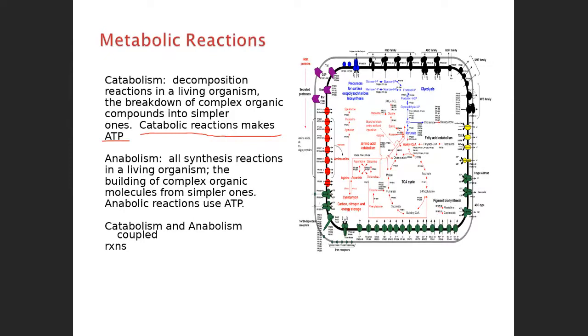Anabolic reactions are very important also. Right? Anabolic reactions take small molecules and make bigger ones, right? So they take a bunch of glucose and make glycogen. We store glycogen. And in the process of doing that, they have to use energy, right? So both of these reactions are coupled. You got to have both of them in order for the cell to survive, right?